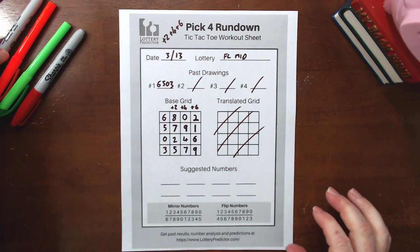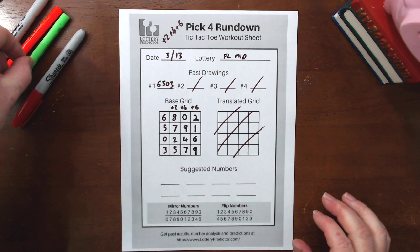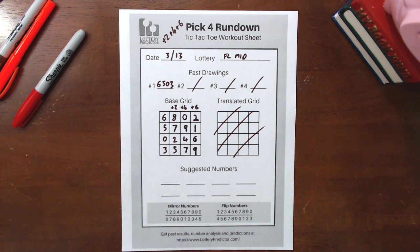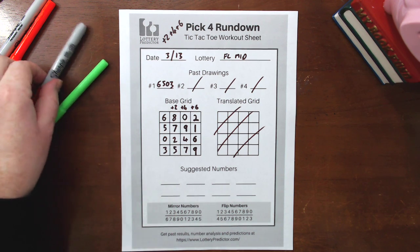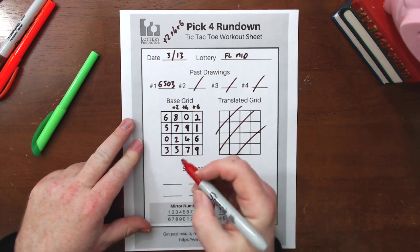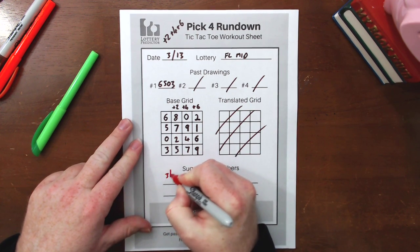Let me show you where I'm seeing these numbers hitting. As I said, I've seen 5 numbers in the last 10 days. So I'm going to show you what those results are and where they are showing up in the grid. The first result that I actually saw is on the 14th of March.